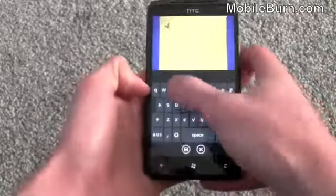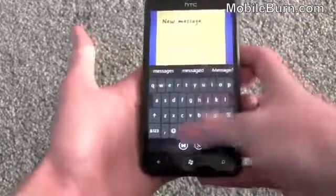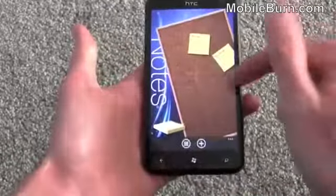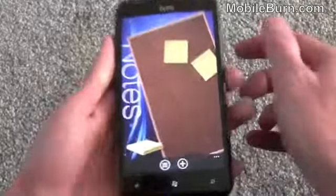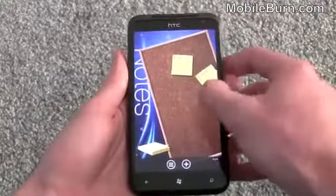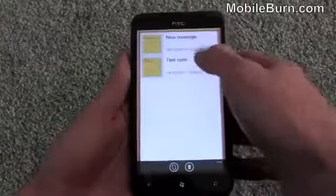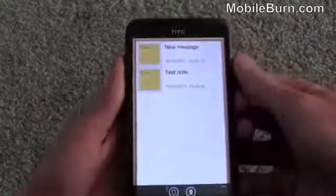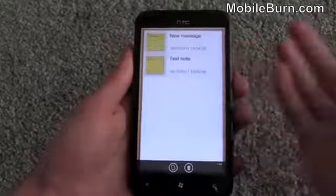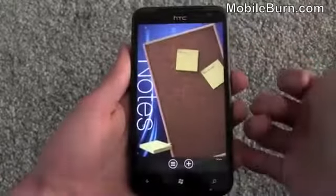You can see you just get the usual keyboard that you get when writing an SMS message or an email. And then if we need to see that a bit easier, because you see it's quite difficult to see these messages, especially when you've got loads of them piled up, you can just swipe across the display to give you this view, which basically just lists all the notes and allows you to read them a lot easier than you might be able to on the board. It also gives you the time and date they were made as well, which is quite handy.